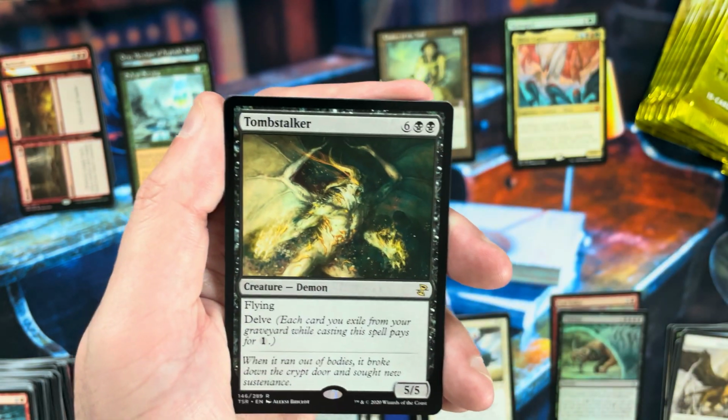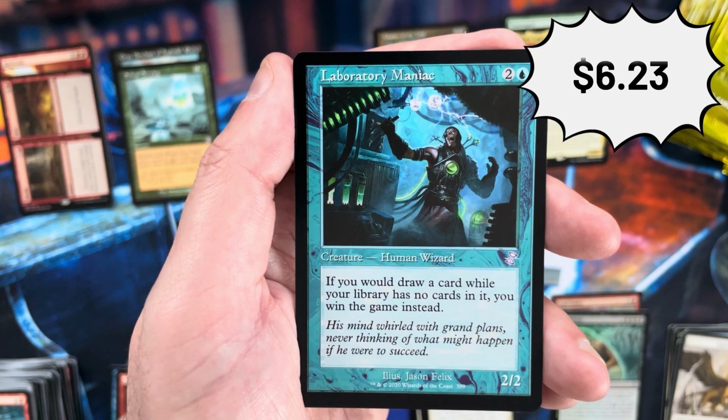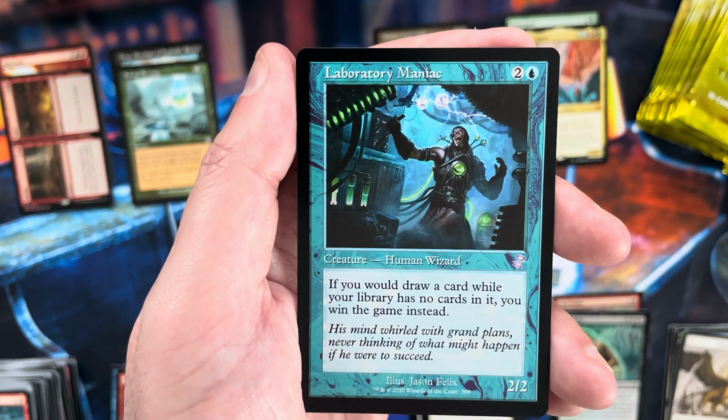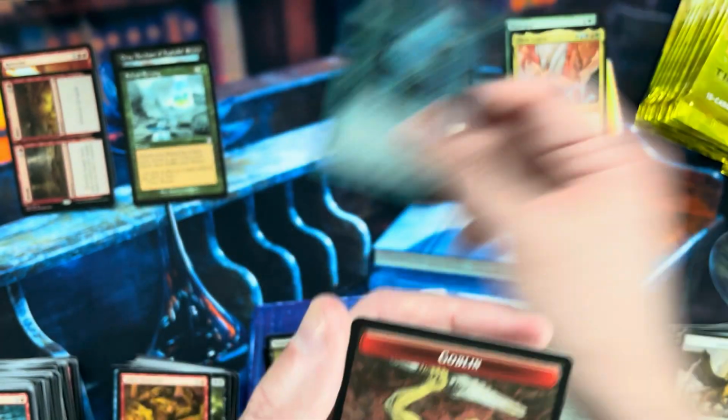Rare is another Tombstalker, second Tombstalker. Big old Delve card. Hey, Labman. Nice. Laboratory Maniac. I think Laboratory Maniac is like a $5 to $6 card at this point as a time shifted card. That is a good hit.